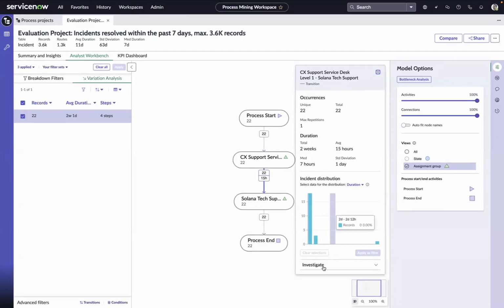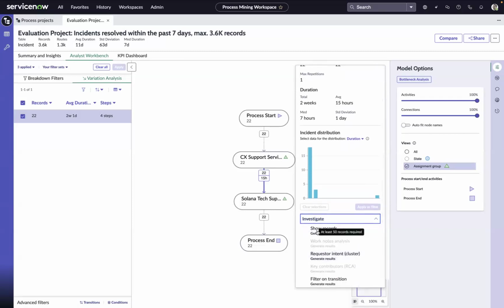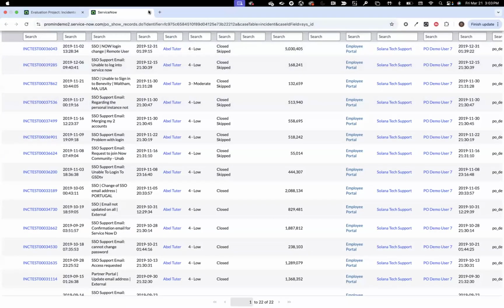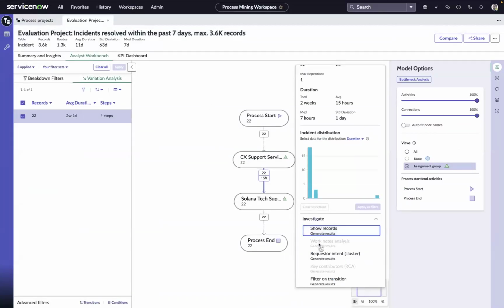Not sure, but if we wanted to dig even deeper into this, we can click on investigate and jump into the records themselves and start to understand what type of work are these, and is there a way that we can improve the routing for this work to reclaim some of that 2 weeks. Now, you'll notice that I've got some grayed out options here.